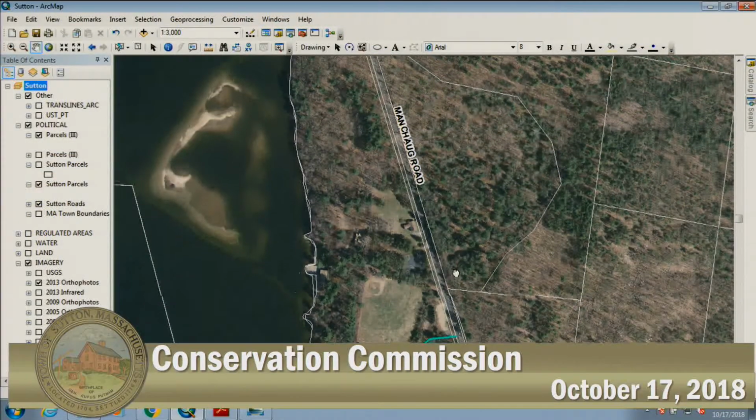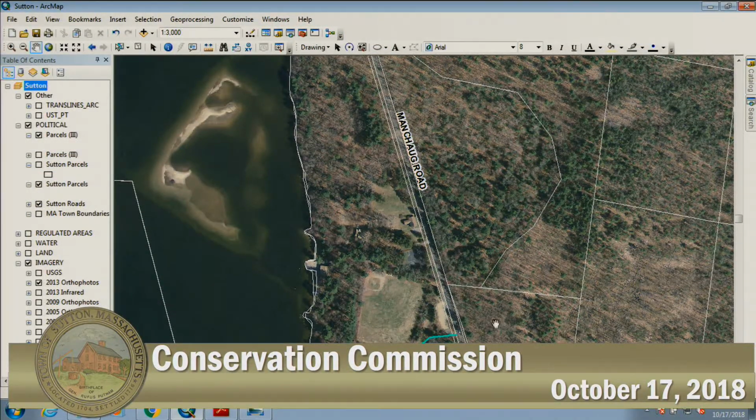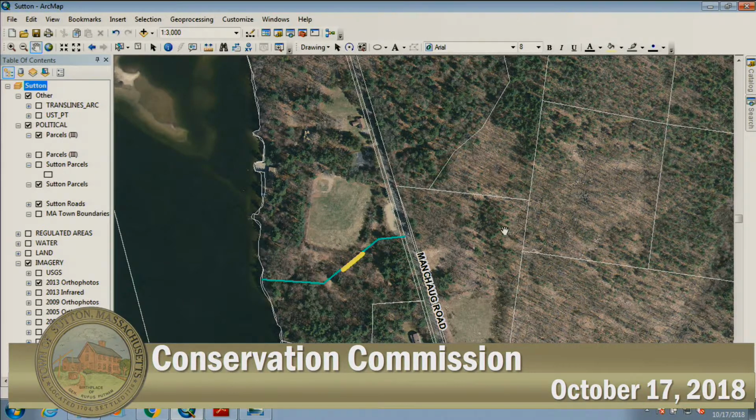Well, let me see here. So, let me bring it up. No, oh, geez. It's not even subdivided. This is an old parcel map, so it's not even shown. It's the far left piece from the street. What's the map number? It's in here, right?